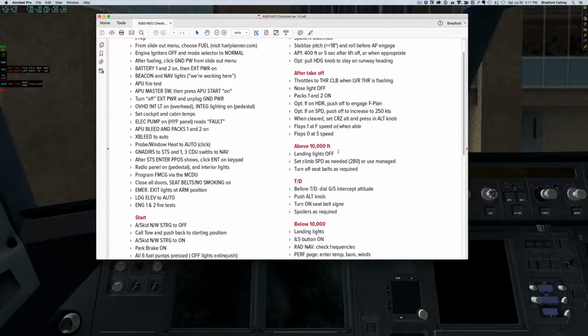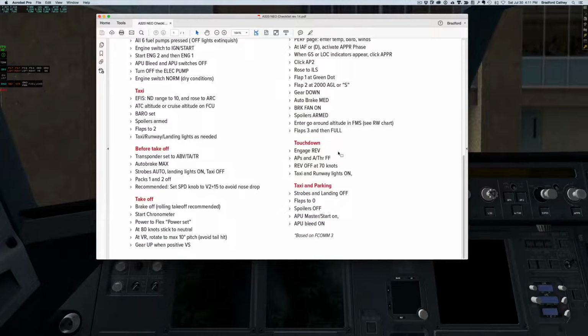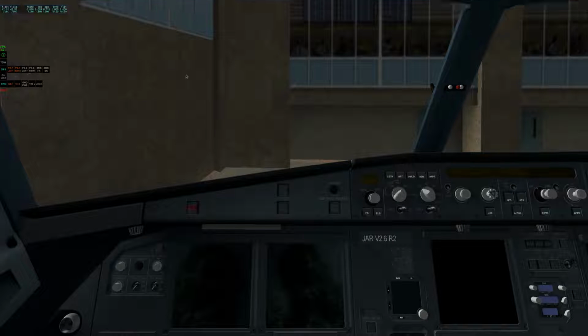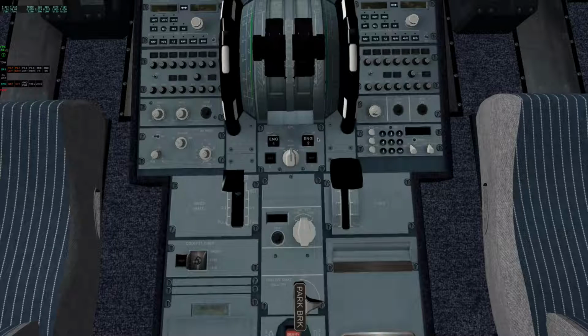Now I'm using my own checklist. This is version 14, so again it's been massaged quite a bit over time. So hopefully I'll stick to that as we go. So it's time to get things lit up here for our flight. So we'll make sure these switches are off. We want that on normal. Turn on our ground power. Batteries on. And external power on.